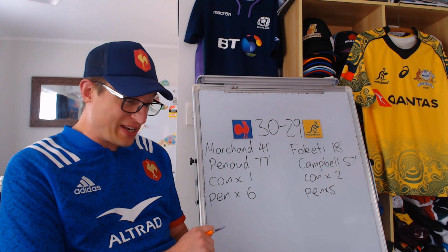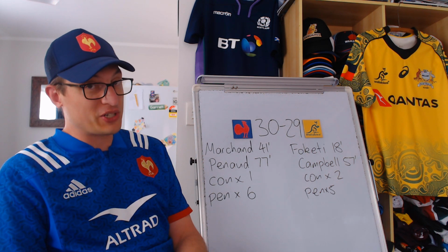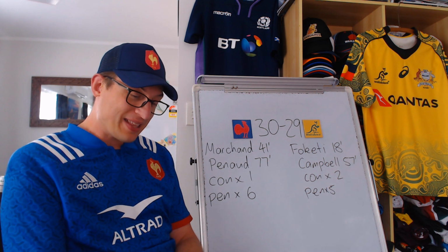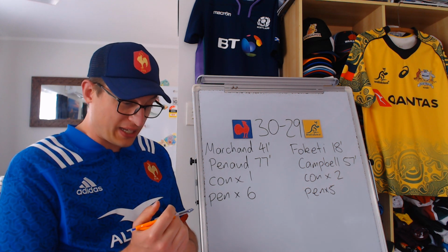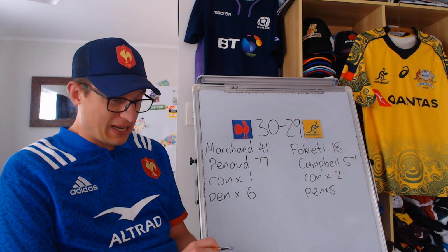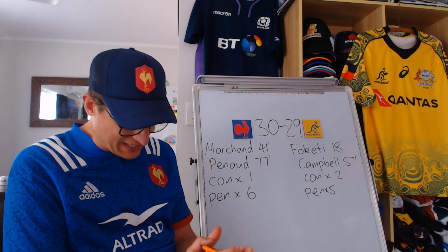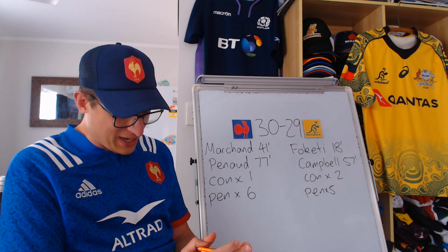So crazy stuff. And Foley misses a penalty a few minutes later at the breakdown. Kind of a chance to really put the Wallabies ahead. They pay for it as well because the next 2 penalties go France's way. Ramos gets both of them. And it looks like the Wallabies are going to take a 1-point lead into halftime. But they find a way to kind of blow it.